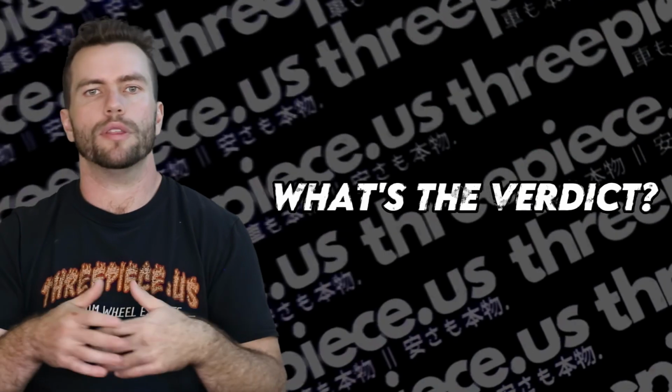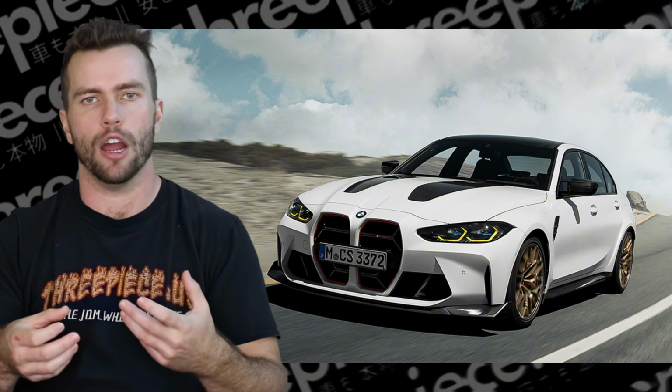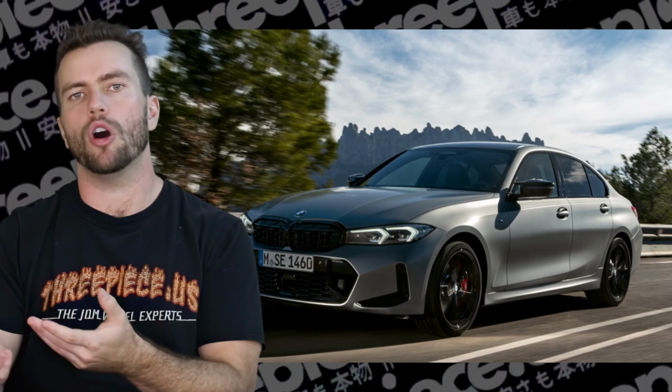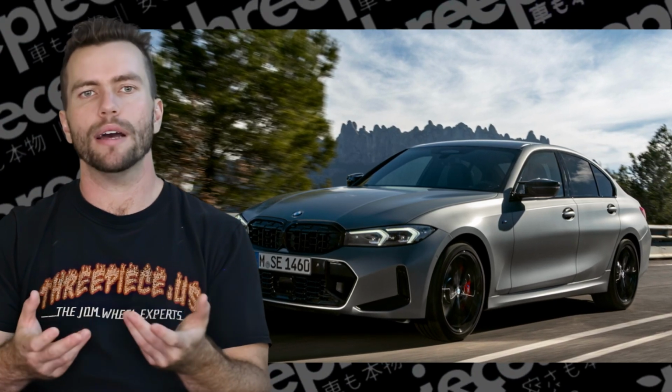So what's the verdict? Well, the M3's chassis is built for precision and performance, excelling in track environments and aggressive, spirited driving situations. The M340i, on the other hand, while still a performance car, offers a more comfortable ride without sacrificing too much in the handling department.